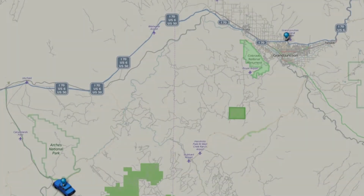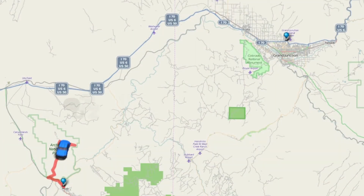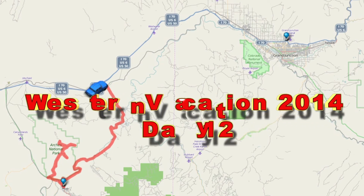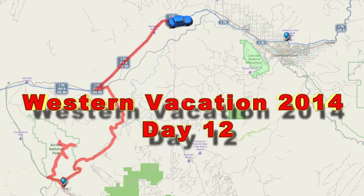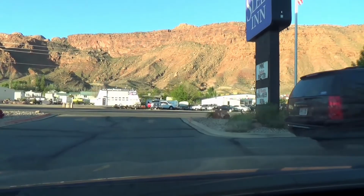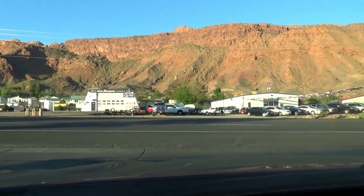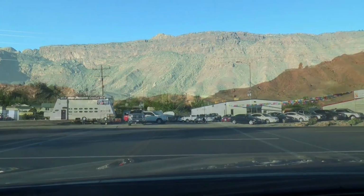On day 12, we'll go to Arches National Park, look around there, and then drive along the Colorado River over to Grand Junction, Colorado. We've been in Moab several days, and this will be our last day. We'll be leaving to move to a new location.